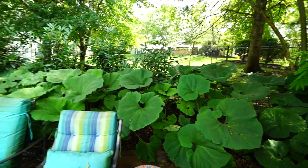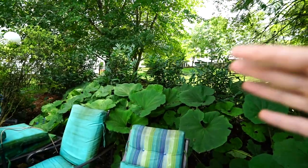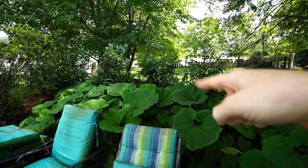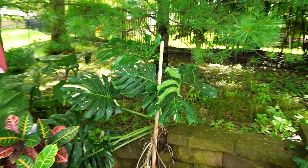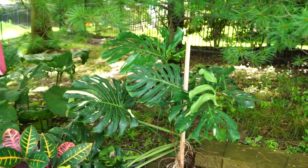I love it, but it just doesn't have the formality that I would like to have with this laurel hedge in the front, but who cares? It's fine. They're pretty.